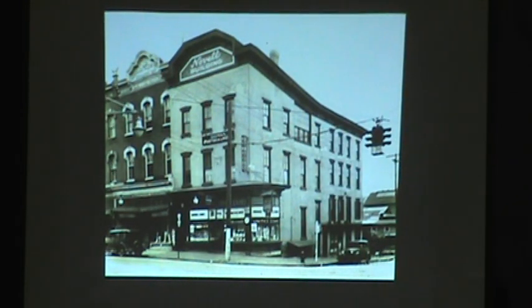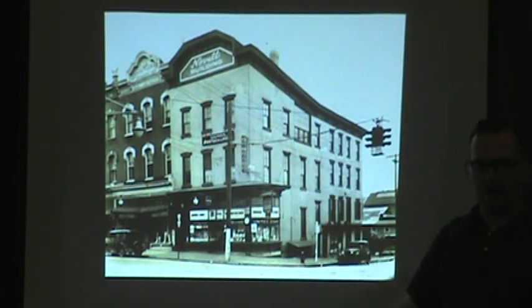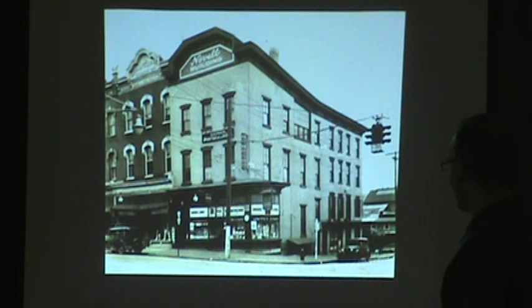Now here's another photograph taken somewhere around 1910 era, that same building. Now it's missing its awnings, still has a big window, and on the front now there's a big sign that actually says Sigmund Photography. Sigmund was a well-known photographer in Phoenixville for a long time. He took many, many photographs of Phoenixville people and places. And ironically, this is a photograph taken by Sigmund himself. So it's a great photograph with a lot of detail.